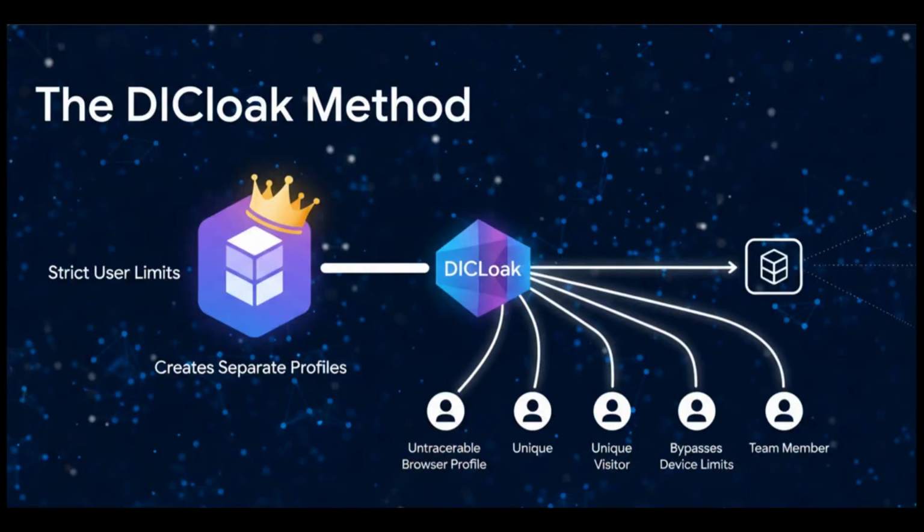Now let's look at how this actually works. Take Figma's new AI tool, Weavy. It's awesome, but their premium plans have super strict user limits. Well, using a tool like Dialog, you can buy just one premium account and then share it with your entire team. Each person logs into their own isolated profile, and to Figma, they all look like totally separate, totally legit users. No device limits get triggered, and you don't get banned. It's a game changer for teams.